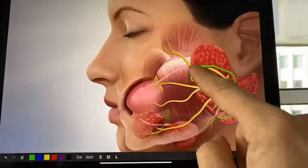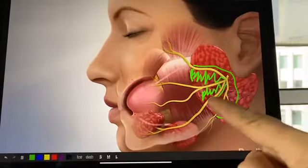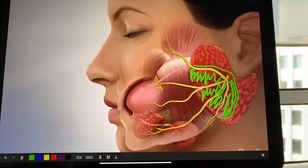So it's only these portions that are left, right? And the rest is removed. So if that small portion is left, sensations in that small portions would be minimal because a lot of the nerves going to the parotid gland are cut as you're doing the surgery. And the pain that the person would experience would be underneath or around.